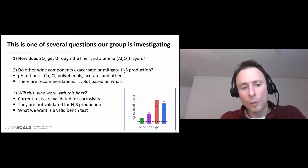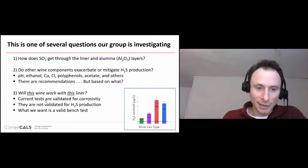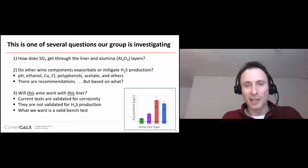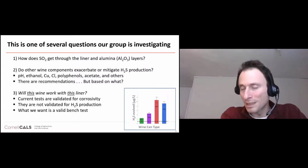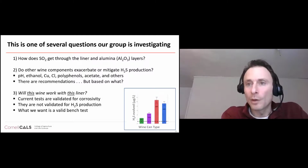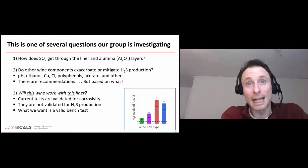And then finally, where we want to get to eventually is empirical tests that are validated for what we care about. Current tests, I say it right here, are validated for overall corrosivity. Generally, it's how much aluminum will dissolve from the can into the wine. As a wine producer, that's important, but that's for predicting overall corrosion. The production of H2S is not all that well correlated with total dissolution of aluminum. What we care about is loss of quality. How much H2S will I produce? Because that happens far quicker than can corrosion and a loss of can integrity.